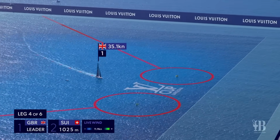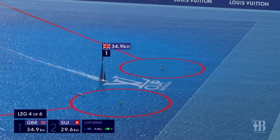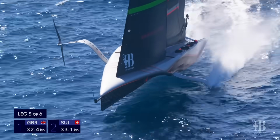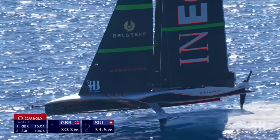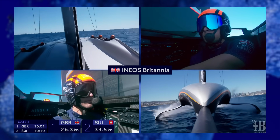This is the race committee. We are moving the windward gate, shifting the course axis to 175. INEOS Britannia have extended their lead on the back of that poor jibe by Alinghi Red Bull Racing. It would be easy to say they're cruising, but they certainly will not be cruising. They want to sail it clean and fast.